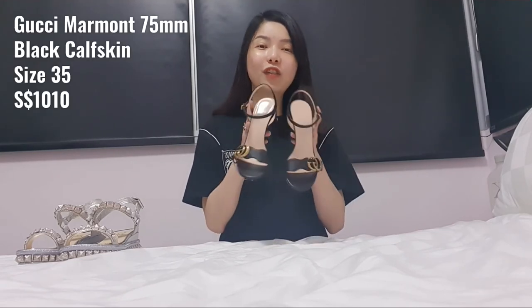So I don't know. I just hope that this Gucci Marmont, I think it's about 85mm tall, 8.5cm tall, will be a good one for work. It does feel pretty okay when I was in the boutique trying it on. The height is perfect. It's really sturdy because the heels are really thick. You can see that they're really thick. The height is perfect for walking, I think. I don't feel steep at all.